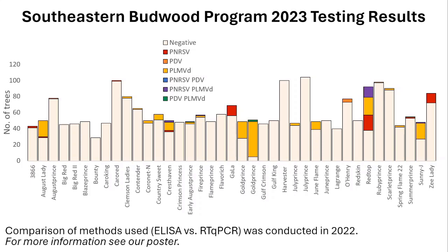And then, of course, there's a lag time with this, right? Because that was only last year that we did that test. So because of that, we moved mother blocks, we changed a lot of different things. And now we're testing for it, so now we can tell the nurseries to avoid those trees, and I think we can get that cleaned back out.